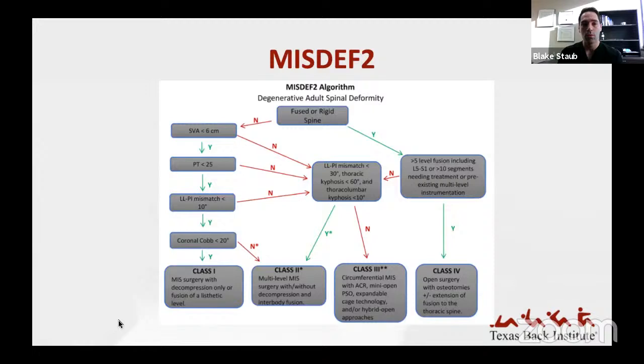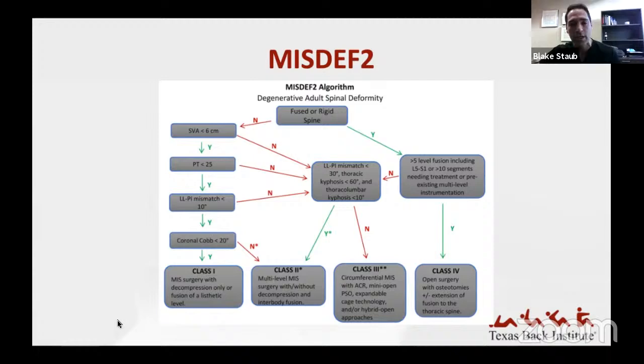One of the big issues with MIS deformity surgery is who actually needs it and who does well. If you look at a lot of the old papers, we were undercorrecting a lot of people with spinal deformities, so these different algorithms were developed. Basically, if you don't have that bad of a deformity, you're a pretty good candidate for minimally invasive deformity surgery. But I think this refined algorithm, the second version, is pretty good and helpful at determining who needs deformity surgery and keeps you out of trouble and keeps you from undercorrecting somebody.